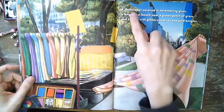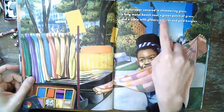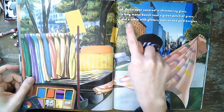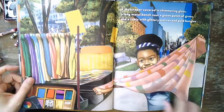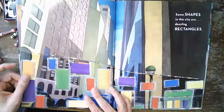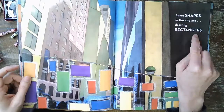A skyscraper covered in shimmering glass, a long metal bench near a green patch of grass, and a table with glittery scarves and gold bangles. You see the gold bangles and the scarves? Some shapes in the city are dazzling rectangles.